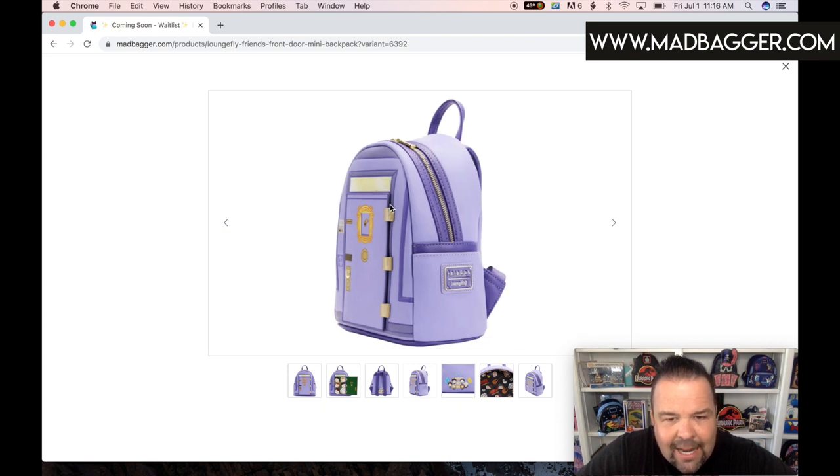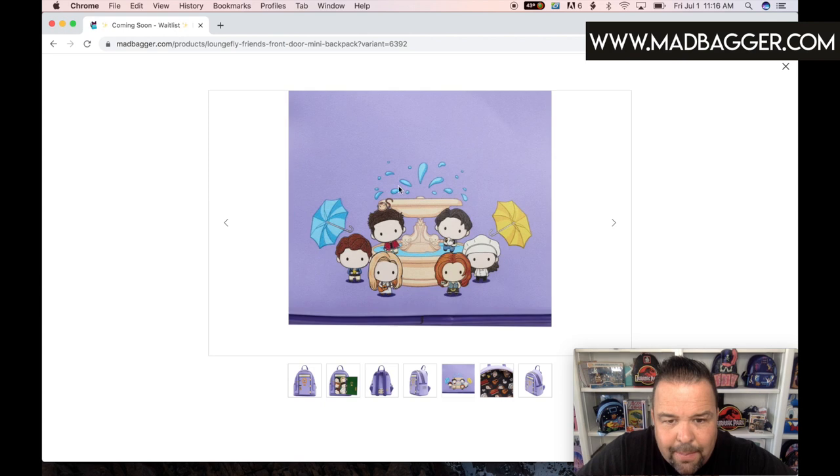Another little kind of side angle there. So it is badged with a Friends Loungefly badge. Looks like gold hardware on this one. Another close-up here of the fountain scene for you.